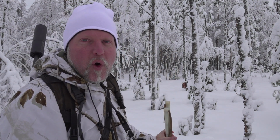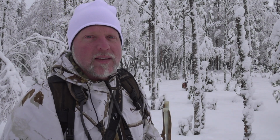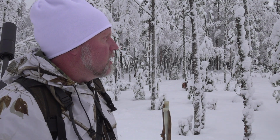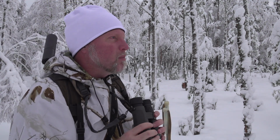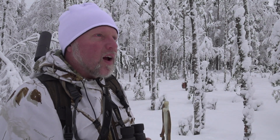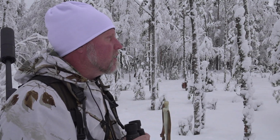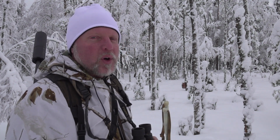I search for open areas like marshes or ice-covered lakes, and I travel across them on my skis. I stop often and use my binoculars. Like here is a perfect area. There is lots of pine trees around on the small hills here, and I can see quite far. So that's what I'm gonna do now.